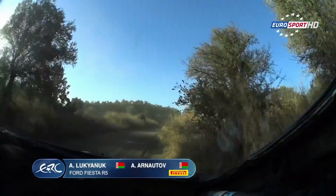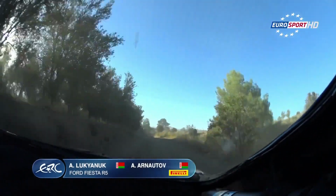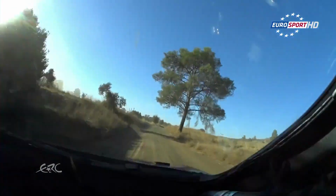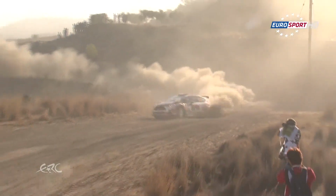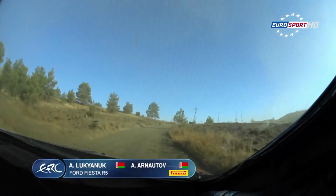Alexei Lukyanuk is a Belarusian. Well, actually he's a Russian competing on a Belarusian license. Only his second rally on gravel with the Ford Fiesta R5. Took 15th place as a road position on the road for leg 1. It means that his tarmac is really quite dusty.